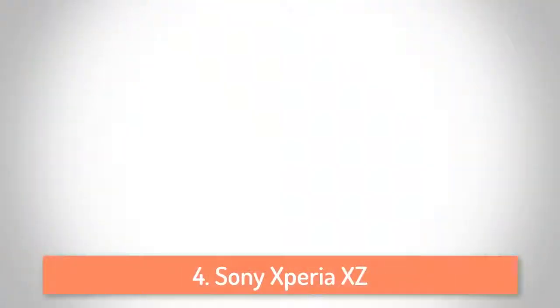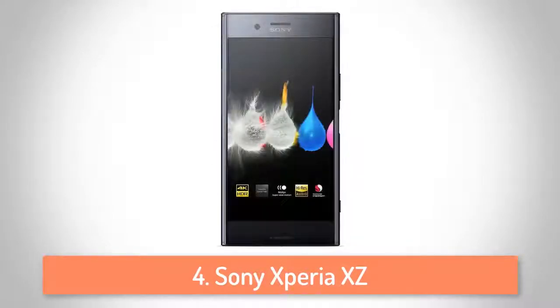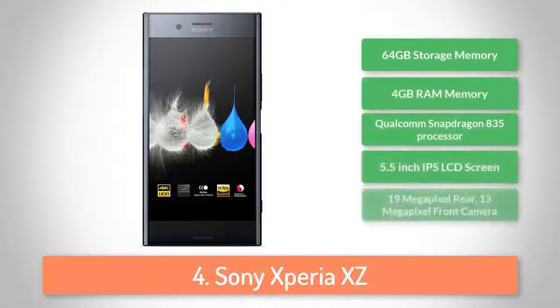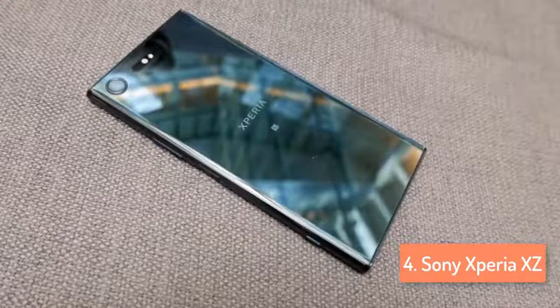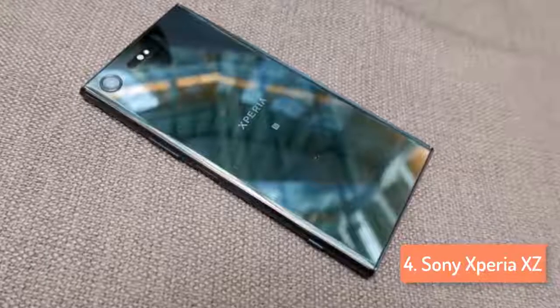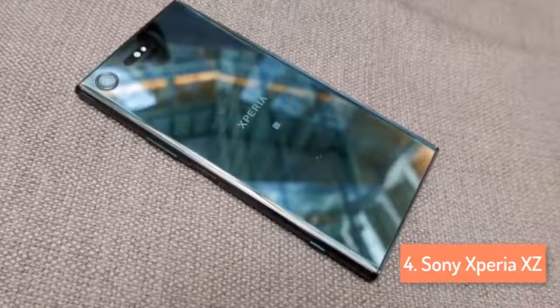Moving on, at number 4 we have the Sony Xperia XZ. The Xperia XZ is a decent Android phone which has a 5.5-inch display and a water-resistant design. Even though it is advertised as water resistant, it's not meant to be taken in the swimming pool with you, because it's designed to resist light water contact and maybe shower water, but you definitely shouldn't take it too far.